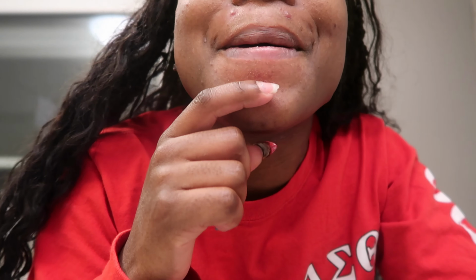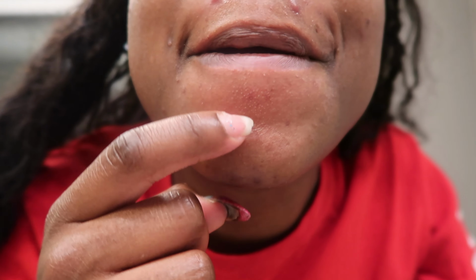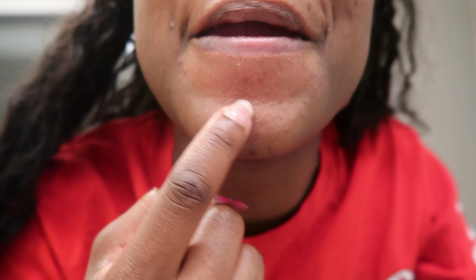This pimple is a period pimple. Ignore it. This one too. This side, most of that texture is gone. I'm super excited because this side had a lot of small fine bumps, and you can't really see them now. There's a few, but you can't really see it. Around my mouth and the side of my nose was inflamed and red with little bumps that looked almost dry and scaly, and most of that's gone now. You can still see a little bit right in here.